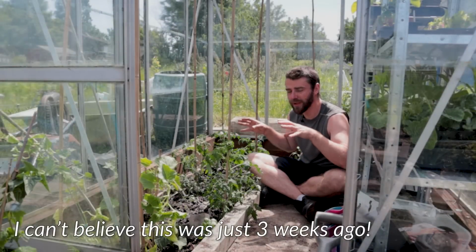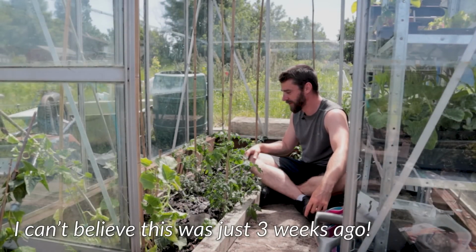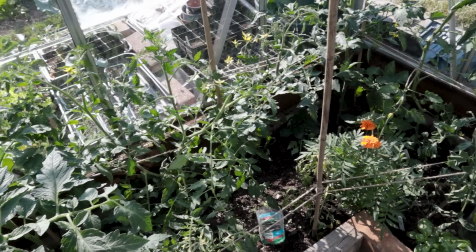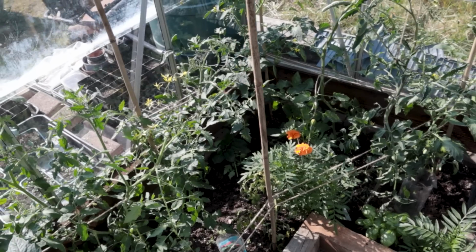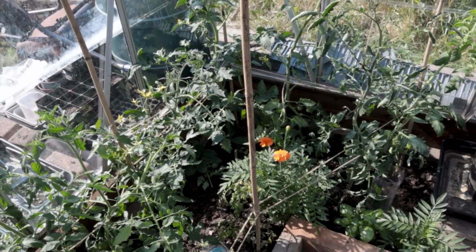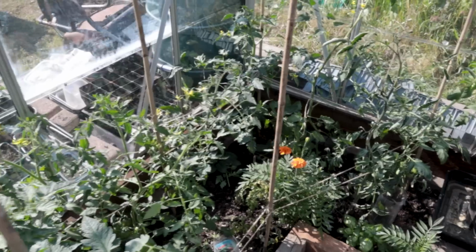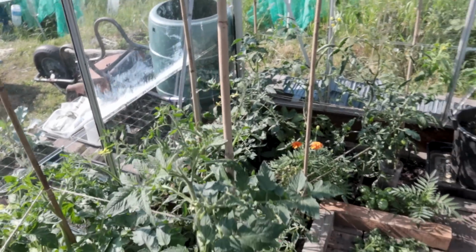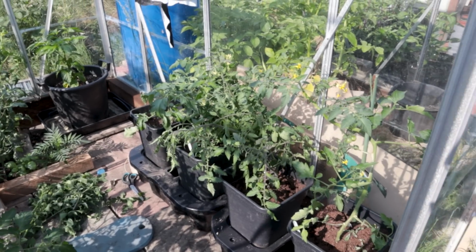But I think it's looking a lot better now that I've gotten rid of a lot of the side shoots, and I've just started trimming away the bottom vegetation. I don't like to take away too many leaves too early. You know, we don't want to stunt their growth, but I'm pretty happy. It's looking a lot better in here. But I do still need to do something with these quad rows.